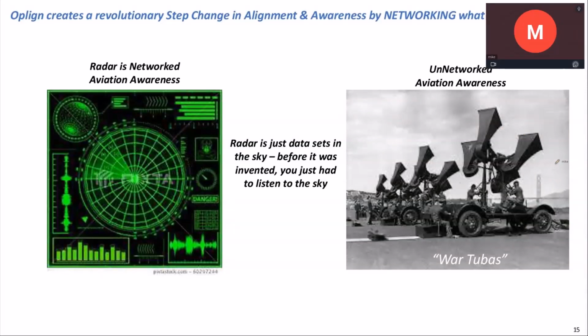Before the technology allowed them to see data in the sky, if you look really closely, this is before radar. There's something called war tubas. This is San Francisco in 1942. These guys are literally listening to the sky. That's how they looked for airplanes. Now, I don't know how they told if it was ours or theirs, cargo or fighter, whatever, but that's what they were doing.